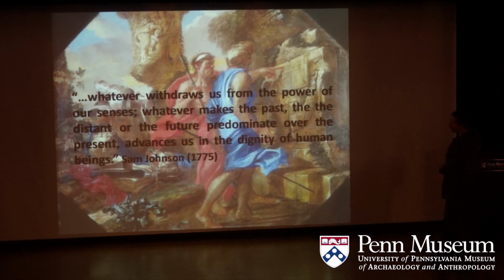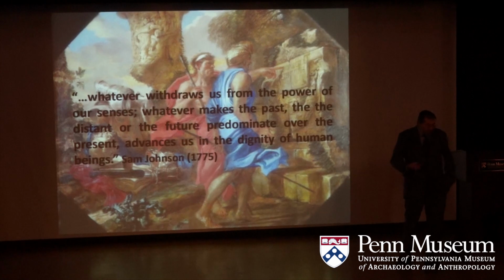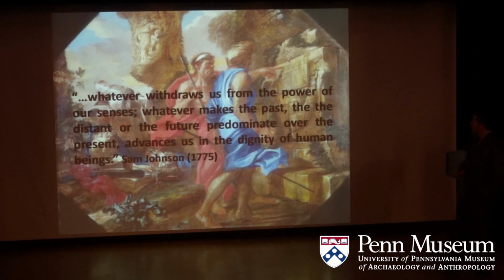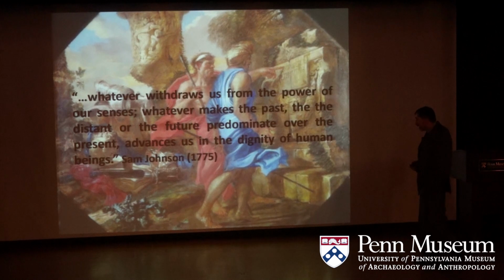So I just want to end with this quote from Sam Johnson, because I think it's very pertinent for me when I think about what we actually hope to feel, to know, to see when we visit an archaeological site. Whatever withdraws us from the power of our senses, whatever makes the past, the distant, or the future predominate over the present, advances us in the dignity of human beings.